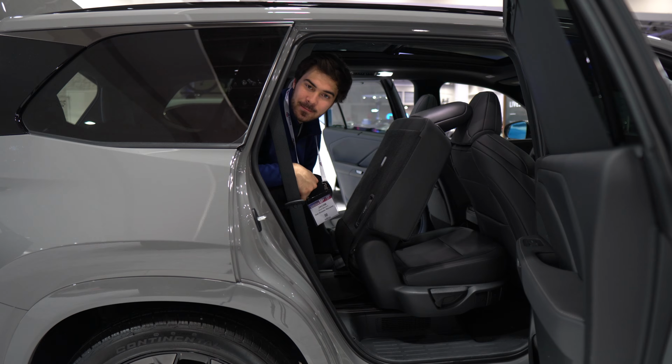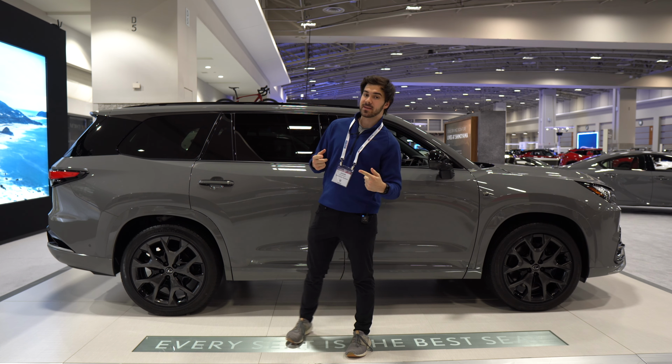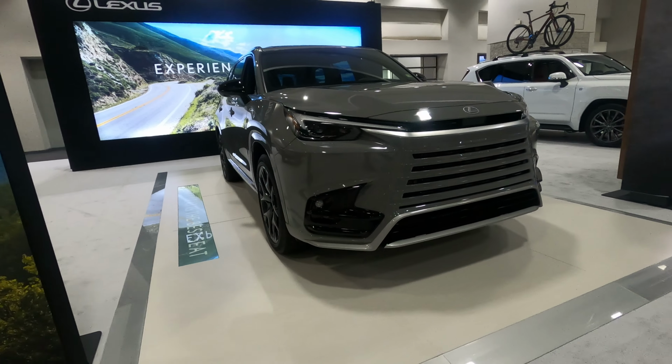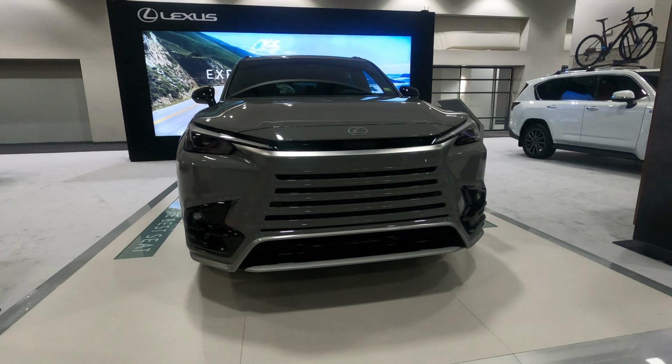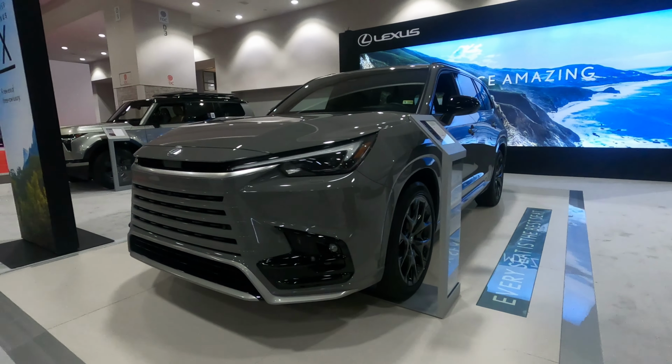It's pretty nice. Let's talk driver assistance. Now, the TX comes with Lexus Safety System Plus 3.0. That comes with all the normal goodies, right? It's got your lane centering, it's got your distance following, all that good stuff. You know all about that. It also has some interesting additions.